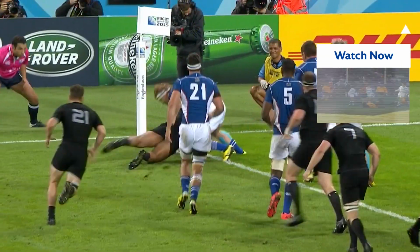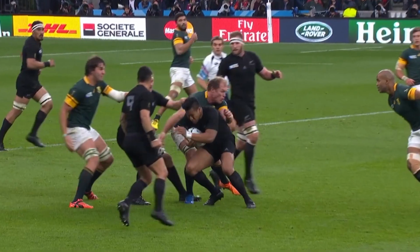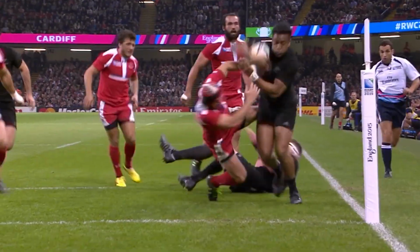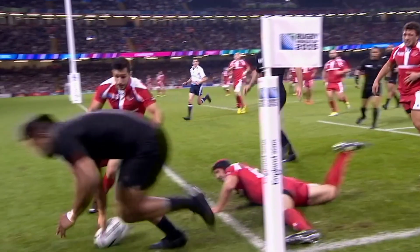Now they go to the short side. Savea, unstoppable. Ben Smith quickly on to Conrad Smith. The read to Savea. No match for the last defender. Bashed out the way.